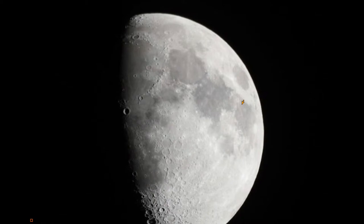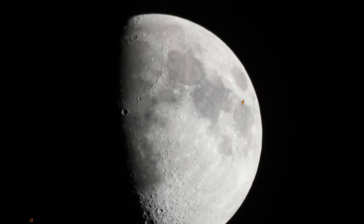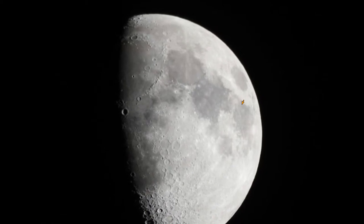Now, today we know that is not quite the case. These are, in fact, volcanic plains, so areas where once lava filled up areas of the moon and cooled down and hardened and formed large, very, very smooth, very flat regions on the surface of the moon that are a lot darker than the other areas of the moon.